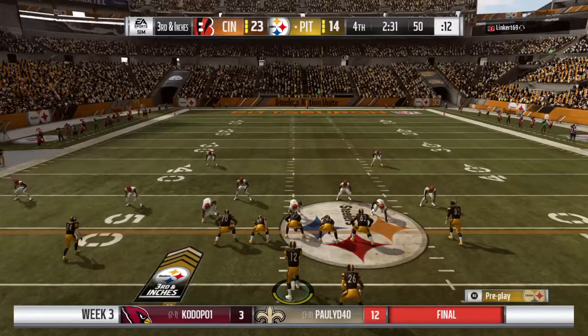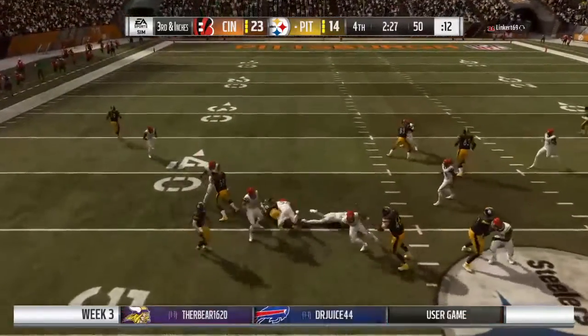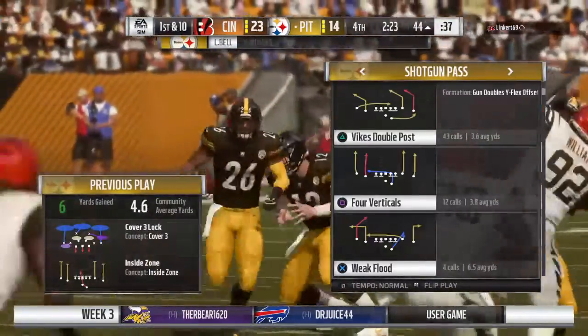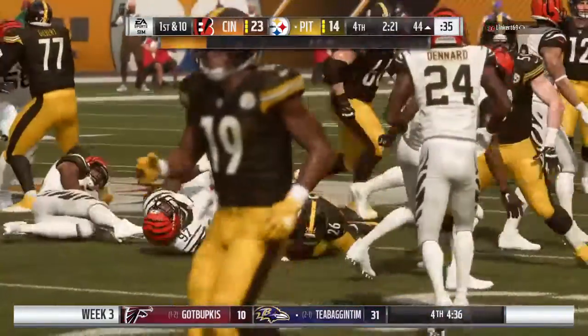They'll go back to the ground with Bell. And he's going to have a first down as he's brought down at the 44-yard line. It's a pickup of 6 and good enough to move the chains.